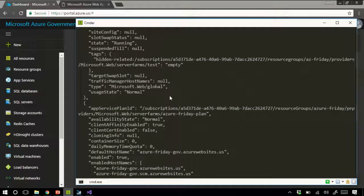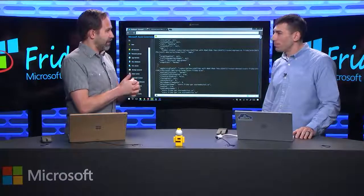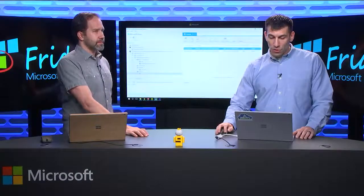And so if people are watching and they are Azure developers now, and then they decide to go and get a government contract and work for the government, they know this stuff. Exactly. Exactly right. So continuing on with that, I want to bring up the Azure Storage Explorer.